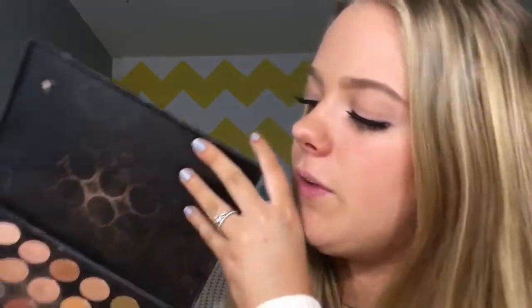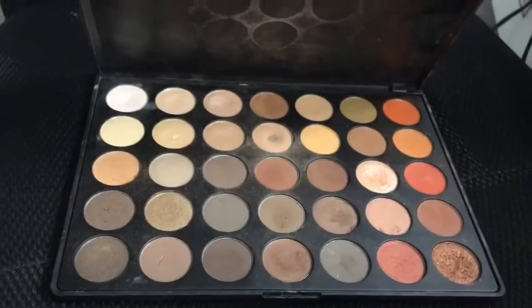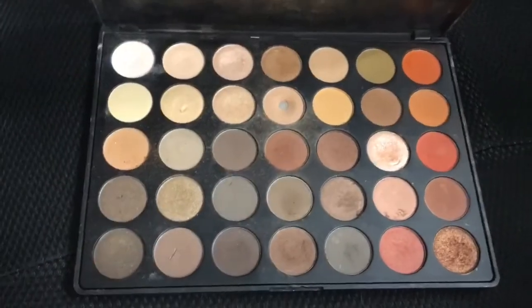But these, I'm going to continue to buy. This one is their old packaging. It's the Morphe, and it's kind of broken. It's the Morphe 35O palette. Like, these shades are so beautiful, and they're so pigmented. You don't have to go buy a $100 freaking eyeshadow palette to get amazing colors and pigmentation. You just have to do research and really look into everything.